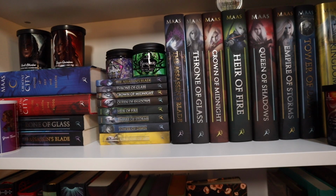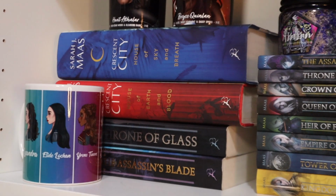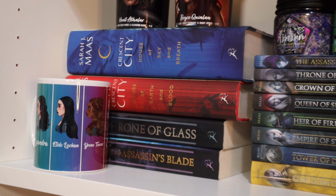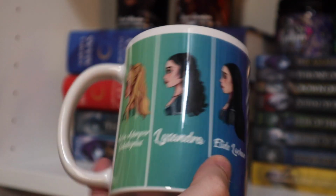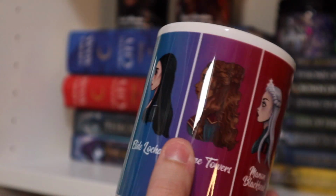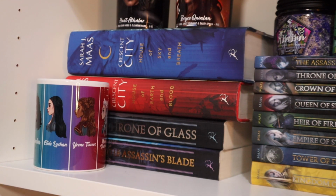And then coming over, more Sarah J. Maas. So Crescent City. Those are my original copies of Throne of Glass and Assassin's Blade. I just keep those. This mug that my husband got me for my birthday one year is from Throne of Glass and I love it so much.